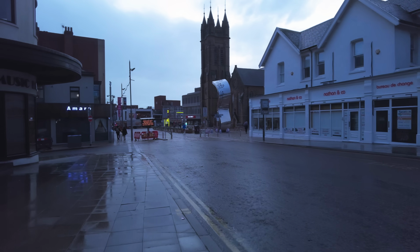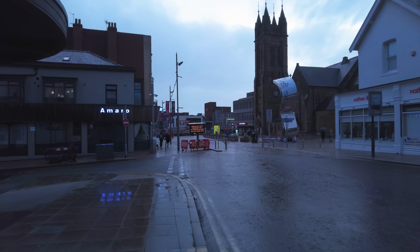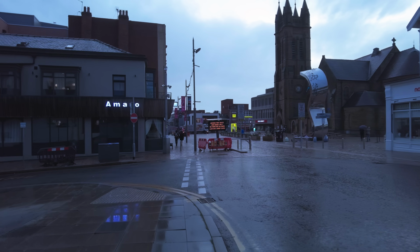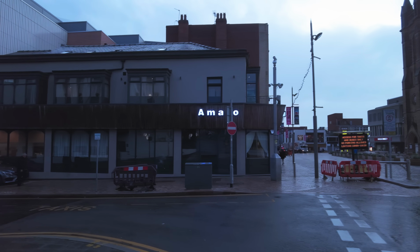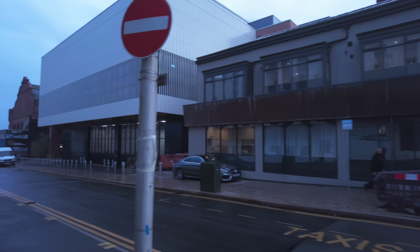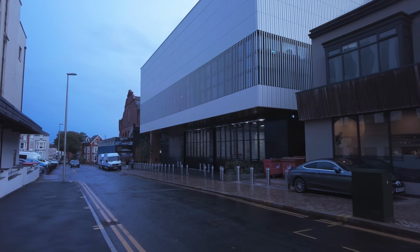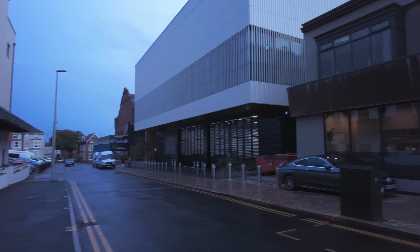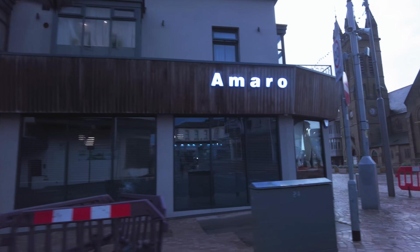Rain's just starting. It's been on and off rain today. We're about 15 minutes away from sunset. This road here is called Leopold Grove, and it takes you down the side of the Winter Gardens, and that's where the conference centre is, right there. We've got rather a posh restaurant on the corner here called Amaro.